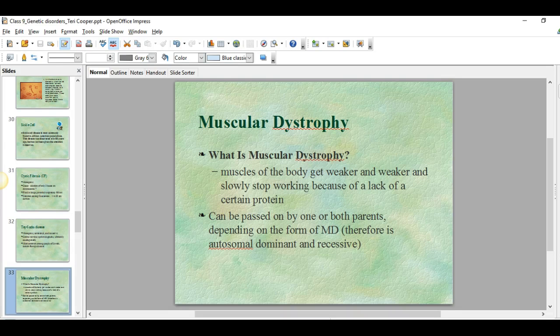Muscular dystrophy is a disease when muscles of the body get weaker and weaker and slowly stop working because of a lack of a certain protein. This can be passed on by one or both parents depending on the form of muscular dystrophy. Therefore, it is autosomal dominant and recessive. You might know the Muscular Dystrophy Association and telethon, the very famous and controversial fundraiser by Jerry Lewis for children with muscular dystrophy.